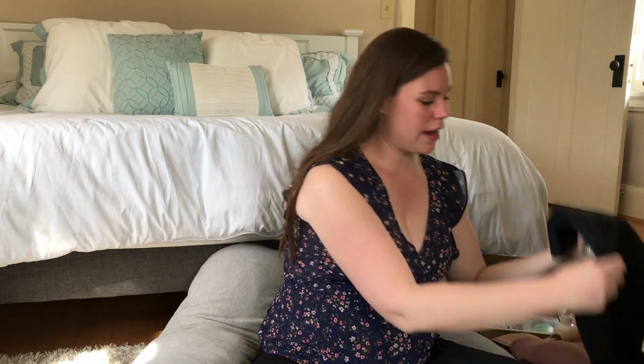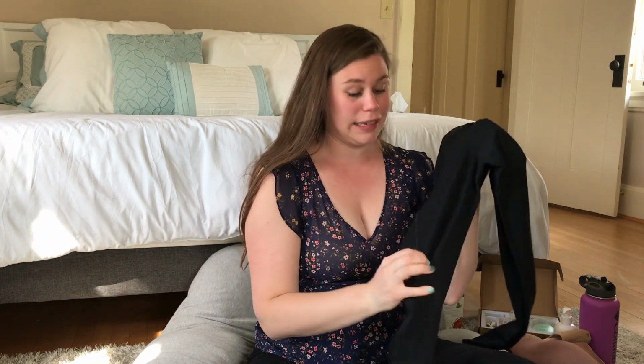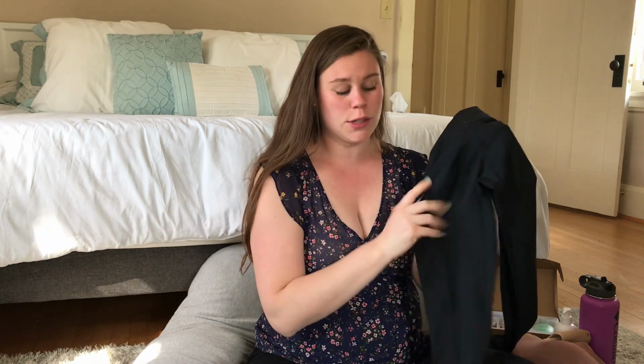Another pair that I would really recommend are these ones. These are Kindred Bravery. You can get them on Amazon. I really like that they have a side pocket. These are amazing, especially in the third trimester when you just need a little more support. They are kind of like Athleta Salutation leggings, if you know anything about those. They're kind of pricey, like $90, but I would highly recommend them. I love the feeling, so supportive, definitely worth getting.